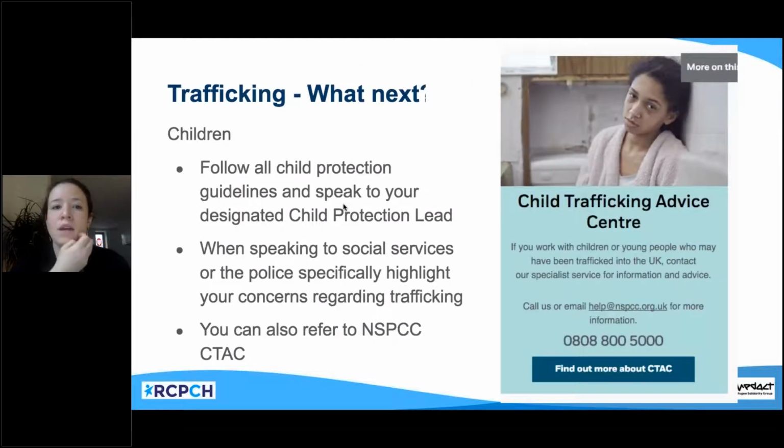So if you are concerned that a child has been trafficked, then obviously that's something you're going to want to speak to safeguarding about immediately. Do highlight specifically your concerns about trafficking, modern slavery, and on top of your local social services referral, there are some national referral mechanisms for trafficking, so there's this NSPCC number, and they will be linked up together. And obviously, this is not something you would be doing alone as a junior. Speak to your designated child protection lead. And they're probably somebody you're going to be wanting to be keeping in as a place of safety if you're in a secondary care setting.